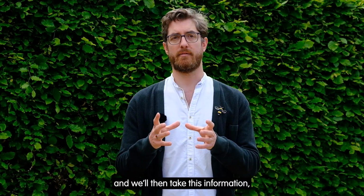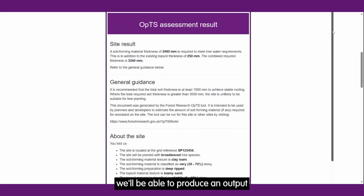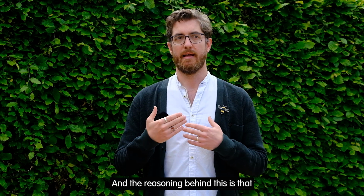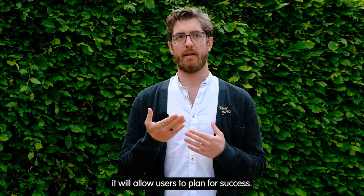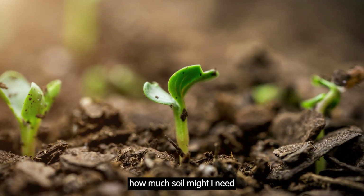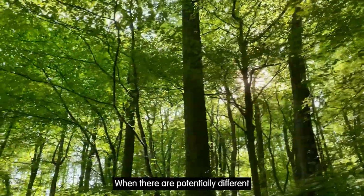And we'll then take this information and, using a pretty straightforward water balance calculation, we'll be able to produce an output that tells you the minimum thickness of soil that you need on site to support the water balance for a mature tree. And the reasoning behind this is that it will allow users to plan for success. So not only plan and say how much soil might I need to support trees right now, how much soil might I need to support trees on site in 2080 when there are potentially different climate conditions.